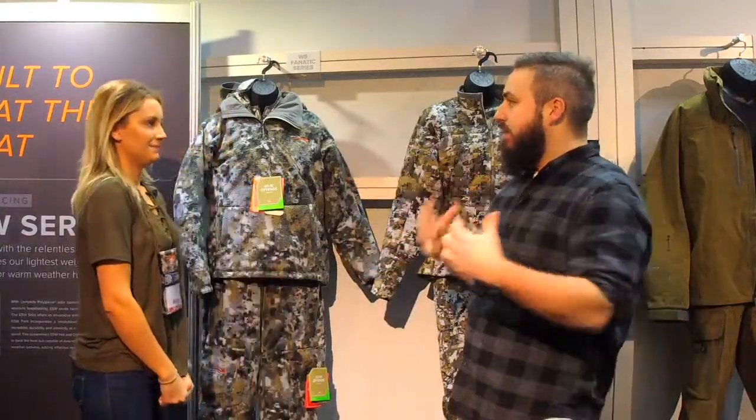From what it sounds like, gone are the days of us looking like Ralphie from A Christmas Story when it's cold out. Everything is nicely cut and tailored to us and to everybody that wants to buy Sitka gear.